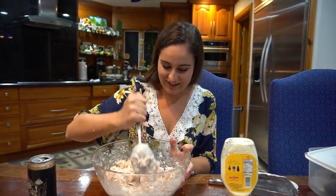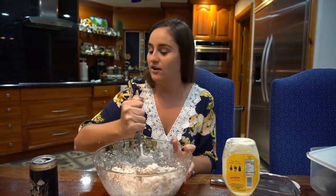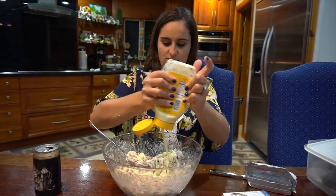Now, it's still pretty thick. I'm gonna add some more wet ingredients to it before I add all of my vegetables. Adding some more mayonnaise to this. We want it more wet than it already is.